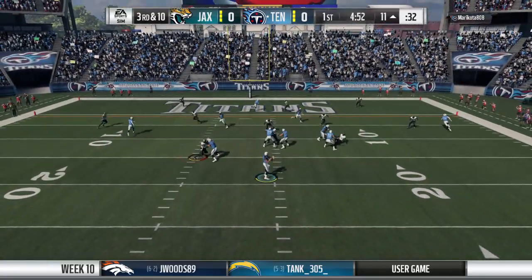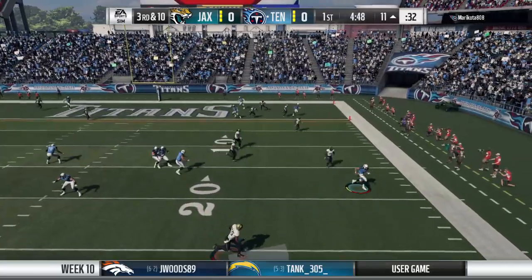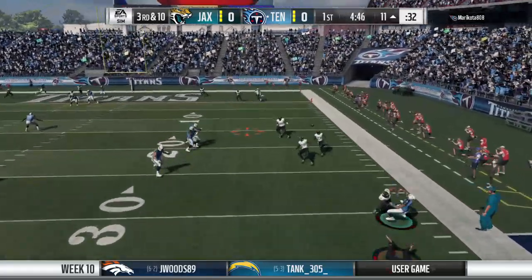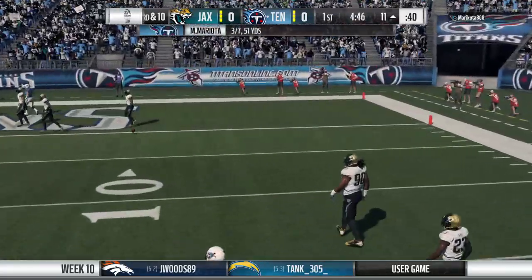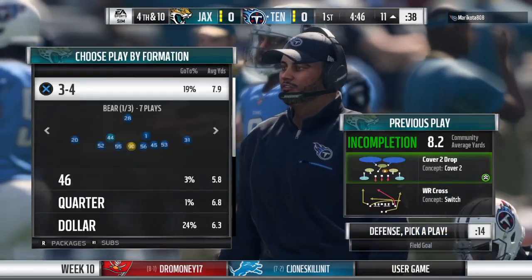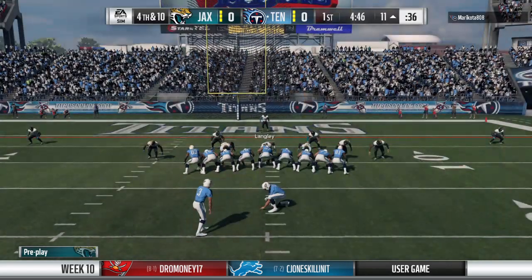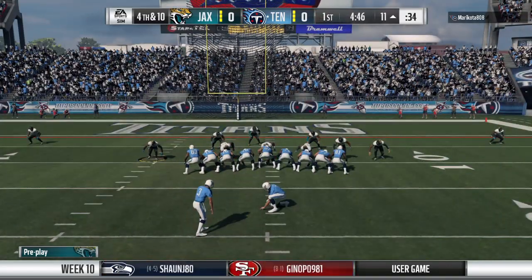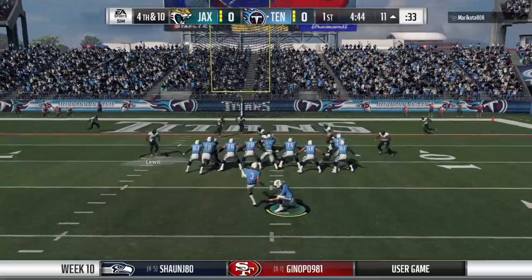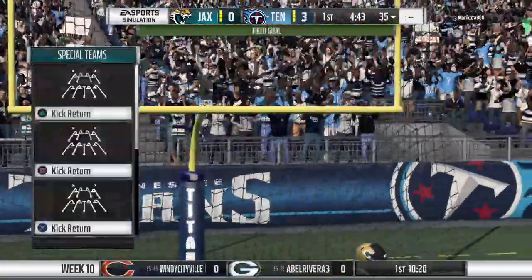From the shotgun, it's Mariota. Now he steps away. And this is going to be incomplete. I think that was a good job there defensively. They did allow him to drive all the way downfield, but once they got their backs to the goal line, they really turned up the pressure. Yeah, they let him get all the way down here. Now the field shrinks. They've struggled to convert, and that last incompletion brings up 4th.